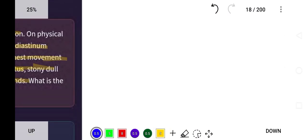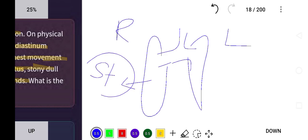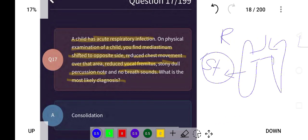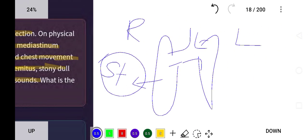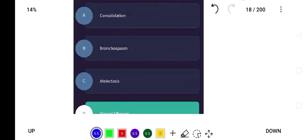Now, in order to understand this question, we will have to look at the diagram. Let's suppose this is the lung, the right side and left side of the lung, and the patient has stony dull percussion. Stony dull percussion is indicative of pleural effusion with reduced expansion of the chest, and in pleural effusion, the trachea is shifted opposite to the affected lung. So this is the clear demarcation of the pleural effusion.